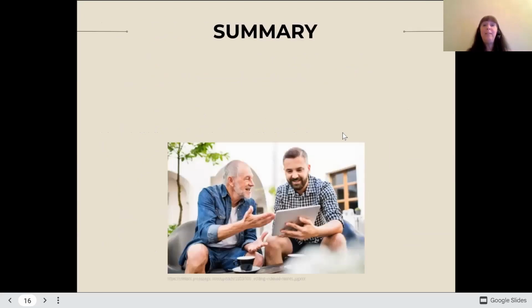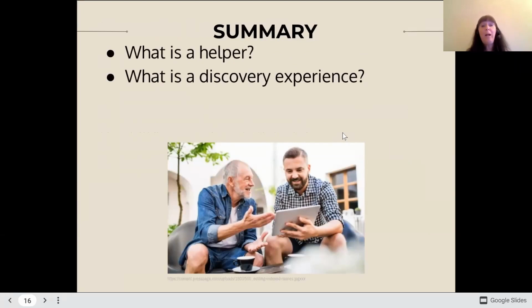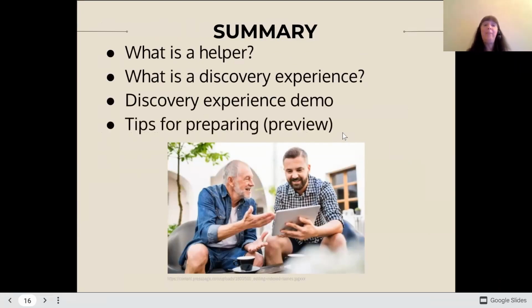So that brings us to the end of class today. We talked about what a helper is. We talked about what a discovery experience is. We had the demo, and then we gave the little tips for preparing, which we will expand upon next week.